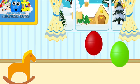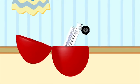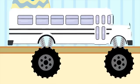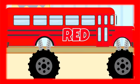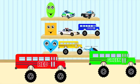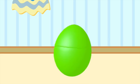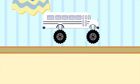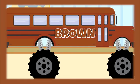Two more eggs! We love surprise eggs! Yay! What's inside? Let's paint together! Red! One of my favorite colors! Red. One more egg. Green. Yay! Shake it. Let's paint together. Brown.